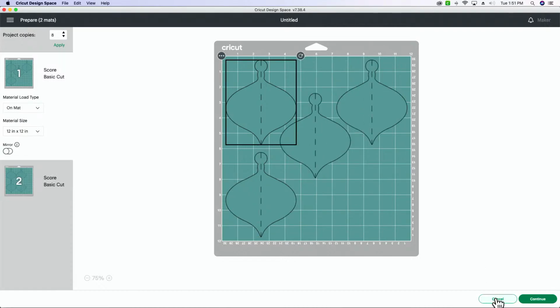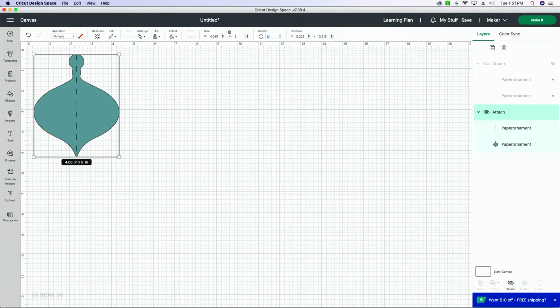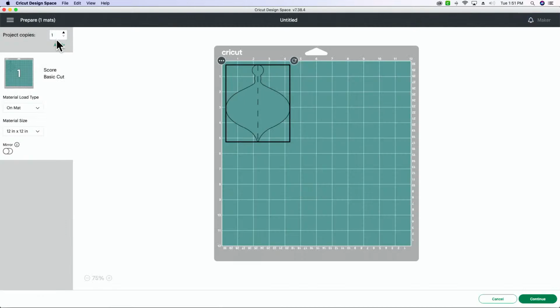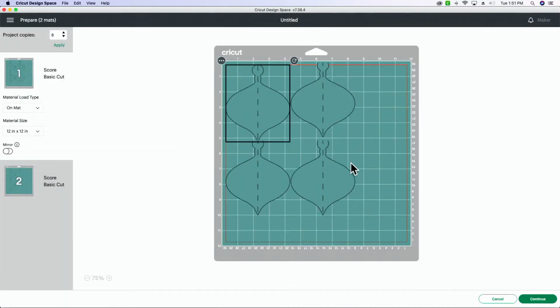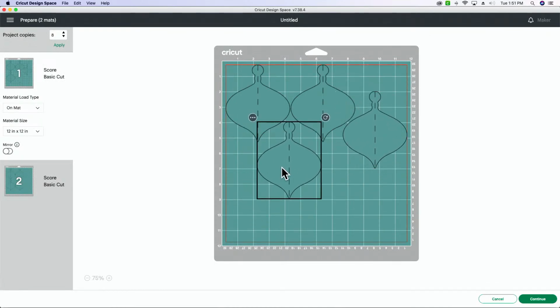Let's see if we can shrink it down just a little bit. I'm going to change it just to 5 inches, so it's 1/2 inch smaller. Then we'll go make it, and you can bump up how many you need and hit apply. You can see now I've got a little bit more wiggle room. Let's see what we can do.